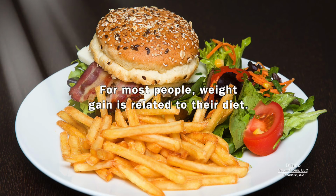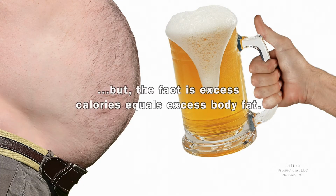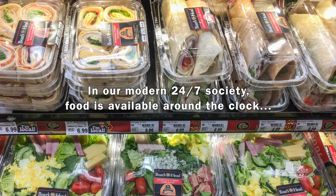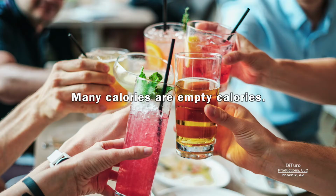For most people, weight gain is related to their diet. There are other factors that can cause weight gain, but the fact is, excess calories equals excess body fat. In our modern 24/7 society, food is available around the clock, and one meal can provide up to a day's worth of calories. Many calories are empty calories.